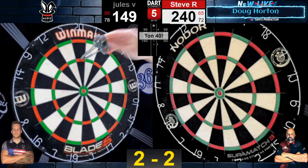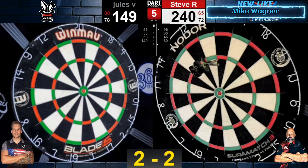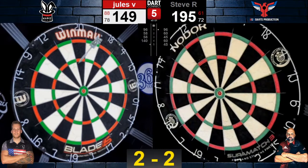Good 140 there for Jules. Settles in for a 149. 240 needed for Steve Russell. Needs a couple trebles. He's not going to have it. So Jules with the advantage, 45, to make it 3-2. He can steal this leg away. Remember, folks, it's a best of 31 leg match. We will take a short break after 15 legs.